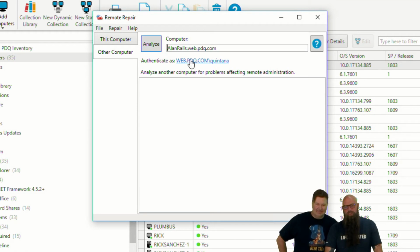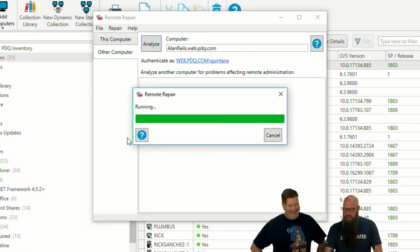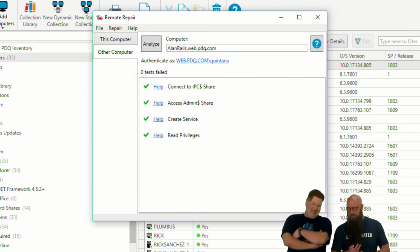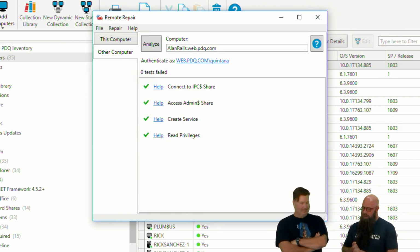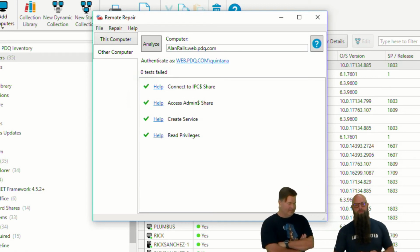So this Allen Rails is a target computer, and we're pulling up the fully qualified domain name that the inventory has stored. So we're going to try to find that name, analyze it, and what we find is connect. We connect to Allen Rails, to the IPC share. Try to make sure we can access admin dollar as well as create a service, and then that we have the read privileges. If any of those fail, that's going to be a problem. So run remote repair.